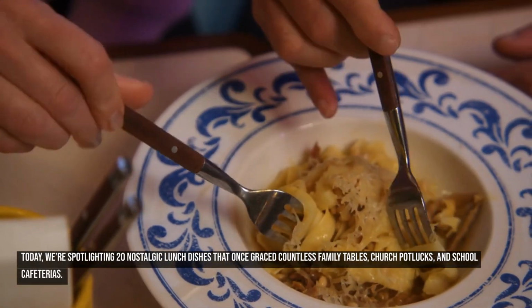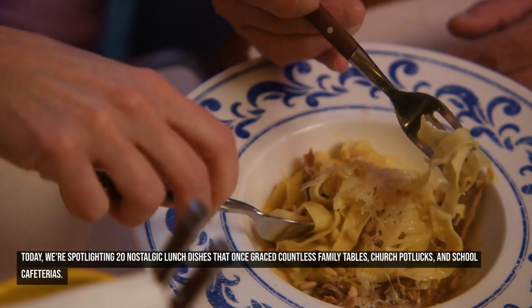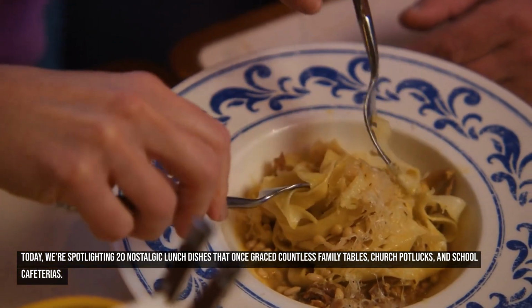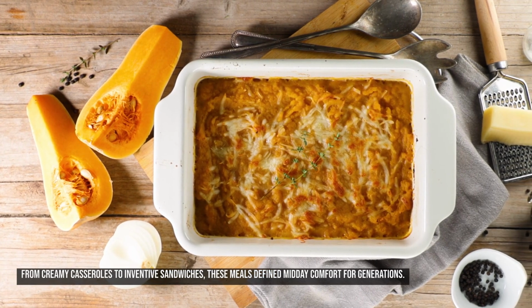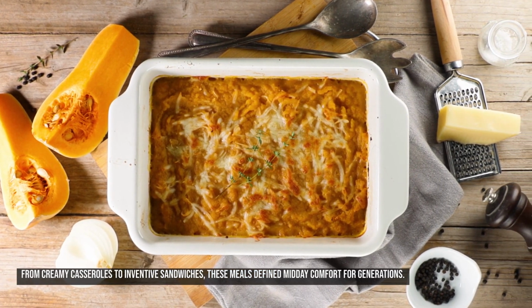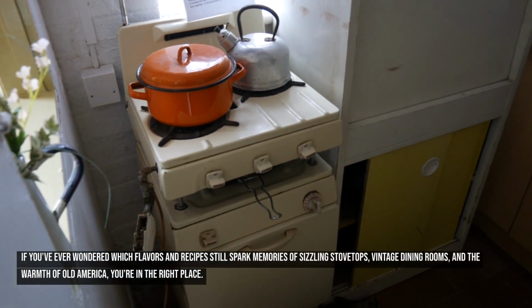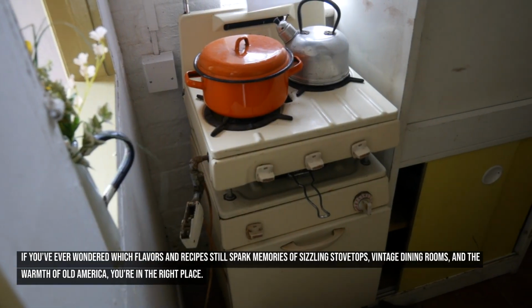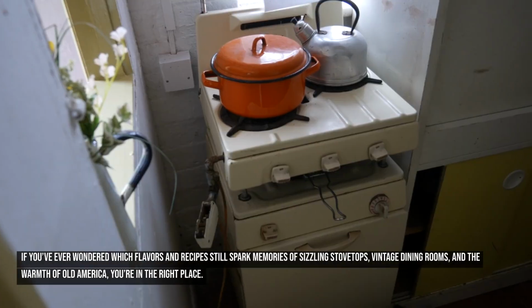Today we're spotlighting 20 nostalgic lunch dishes that once graced countless family tables, church potlucks, and school cafeterias. From creamy casseroles to inventive sandwiches, these meals defined midday comfort for generations. If you've ever wondered which flavors and recipes still spark memories of sizzling stovetops, vintage dining rooms, and the warmth of old America, you're in the right place.